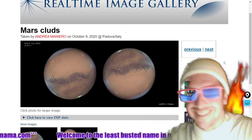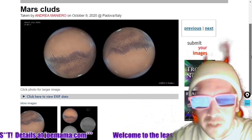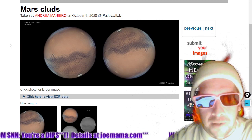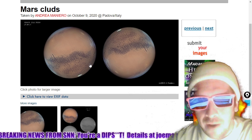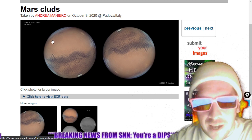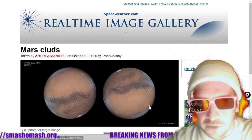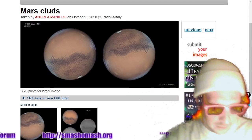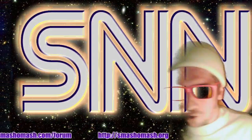By the way, we're seeing our closest approach to Mars until the year 2035, and it's making for some great imagery. This one by Andrea Monero of Padova, Italy. Check out how cloudy Mars is right now. And look at the big icy area there on the northern, whichever pole. I don't know which pole it is. It's all polarity. Holy crow, it's a pole. What's in your pole?